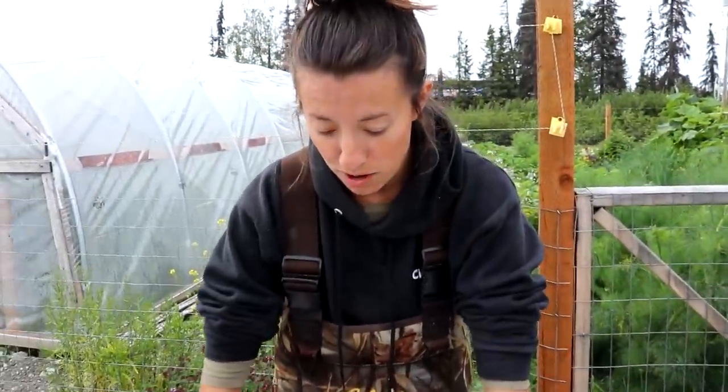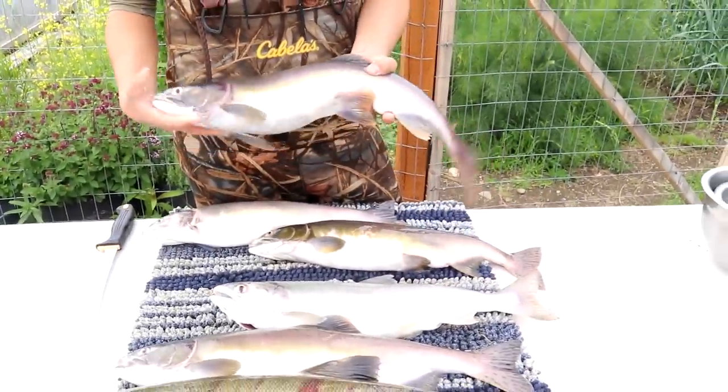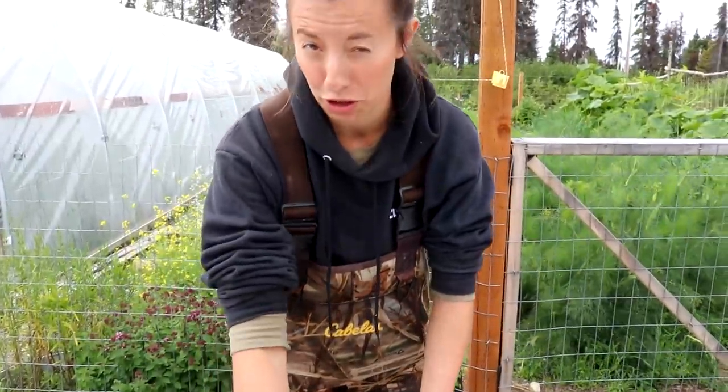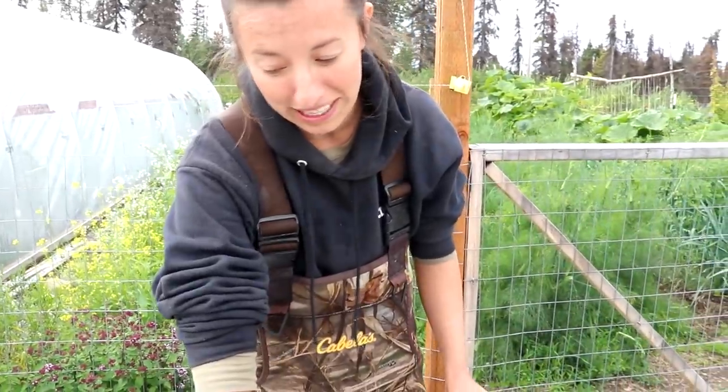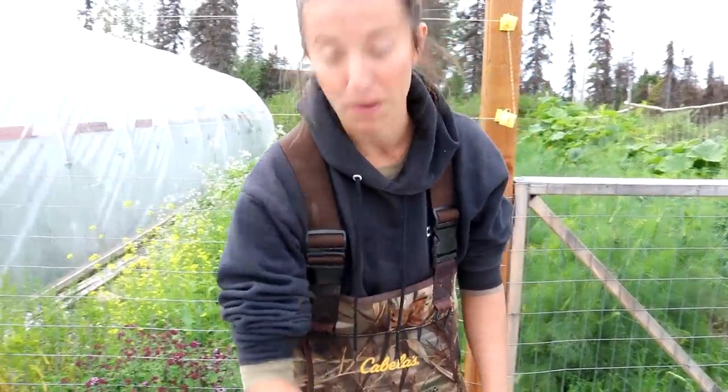Okay, we made it back home. We have our five pink salmon and one chum salmon. They are all hens, all of the pinks, and I'm not sure about the chum. It looks like it's a girl, but the teeth indicate that it may be a boy. So we'll see when we get that one processed.